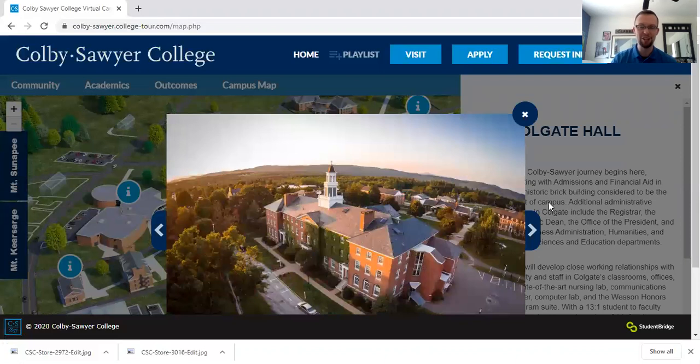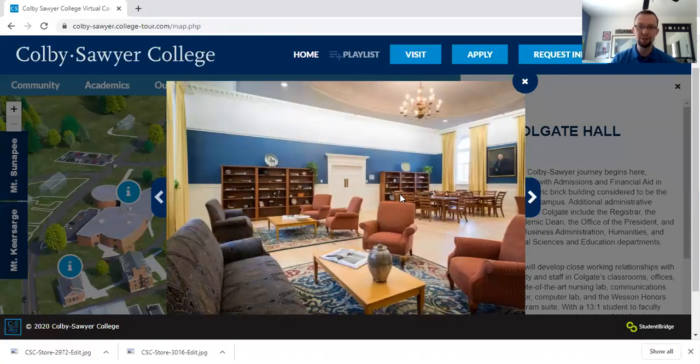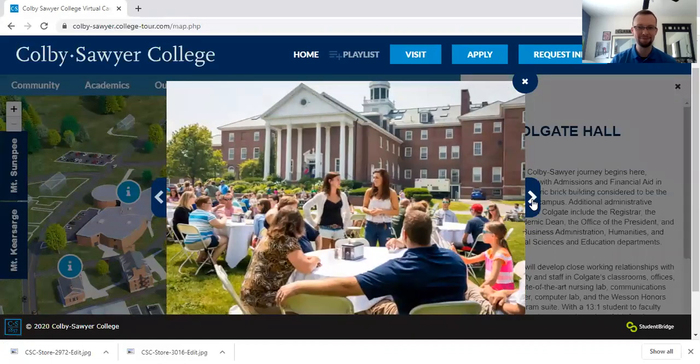Click in and look at some videos. So here's an aerial view of Colgate Hall. This is Thornton Living Room, in the central spot in the building. I'll see students stopping here to connect between classes. I'll see study groups meeting here, small group work happening at these tables. So this is one of the main hubs on campus.